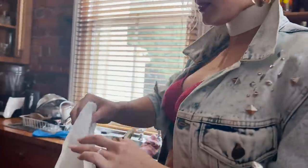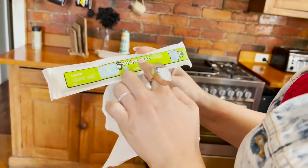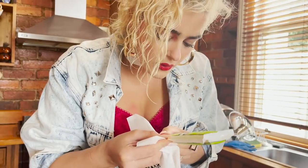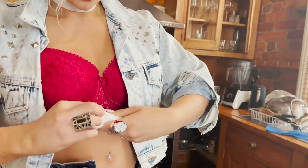So what are we using instead of an ice pack? We are using, I'm not sure what this is. I got gifted it at my favorite local grocery store. What's it got in it? It must be like a Zupa Dupa type thing. Water. It's cold.